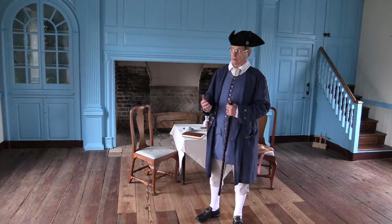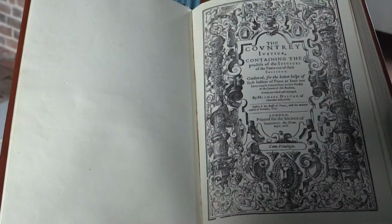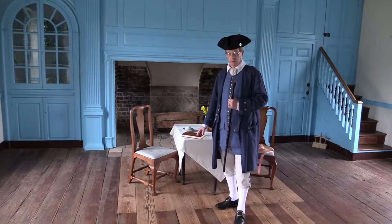There are two that are named by name. One of them is the family Bible, and the second one is this book on the tea table presently, which is A Country Justice. And this was the manual of what to do between court sessions. He was a colonel in the militia.